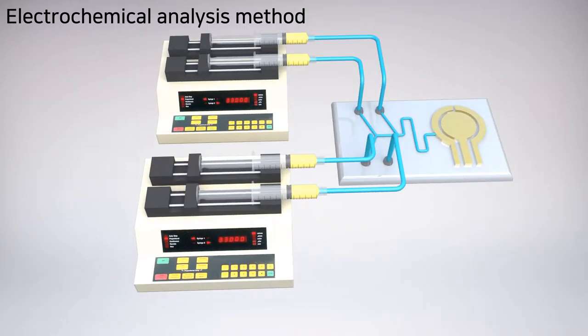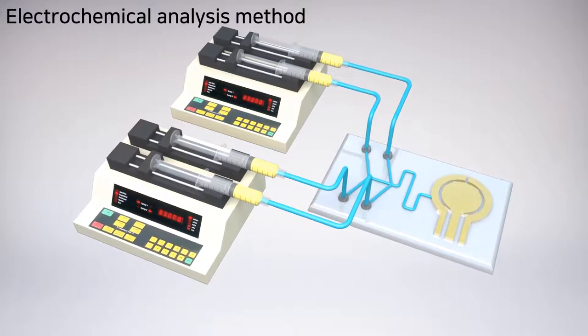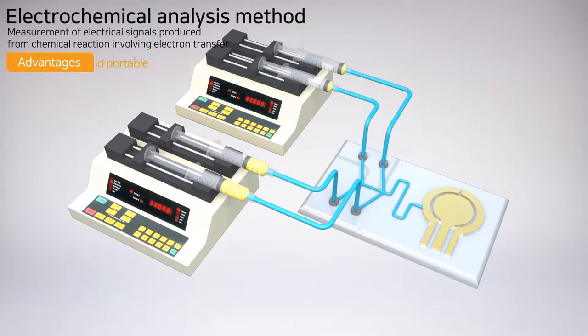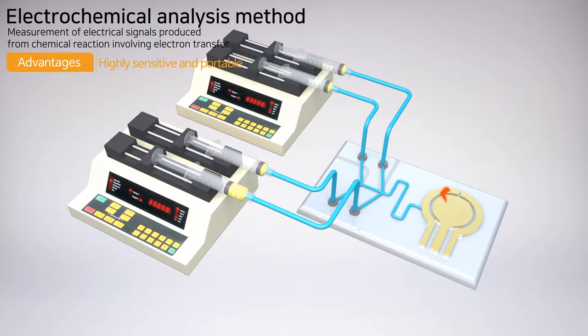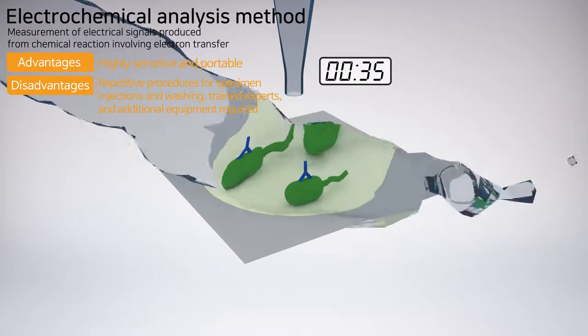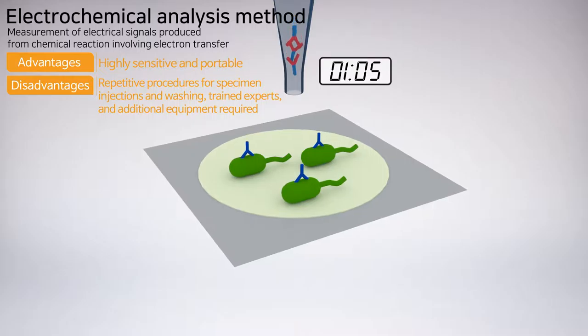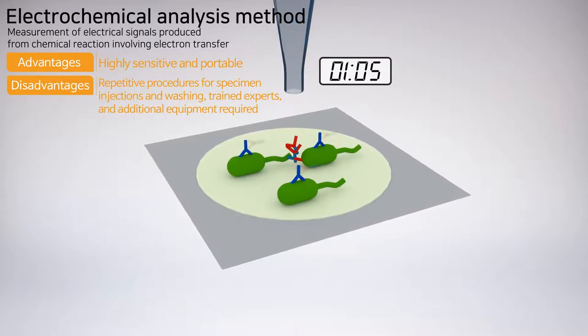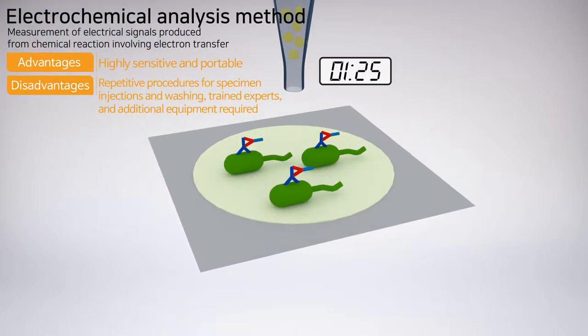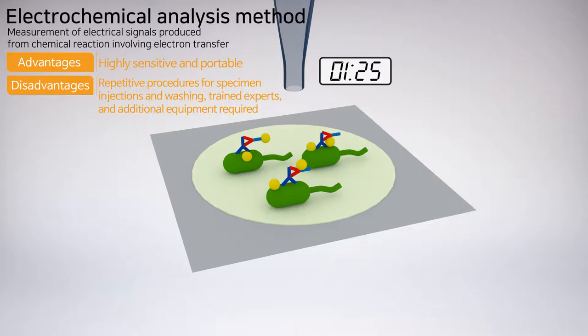Another potential candidate for on-site diagnosis of norovirus is the highly sensitive and portable electrochemical immunosensor, which measures electrical signals, such as current and voltage, produced from chemical reactions involving electron transfer in samples. Despite its apparent advantages, the electrochemical immunosensor is still impractical to be deployed in the field because it requires several repetitive procedures, such as specimen injections and repeated washing, the hands of trained experts, and additional equipment, such as pumps and valves, for the analysis of norovirus.